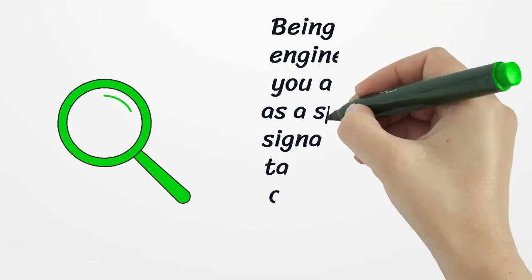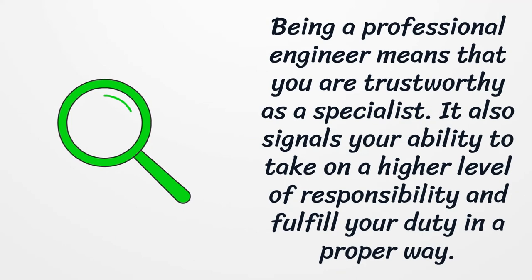Being a professional engineer means that you are trustworthy as a specialist. It also signals your ability to take on a higher level of responsibility and fulfill your duty in a proper way.